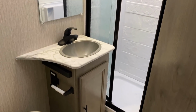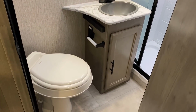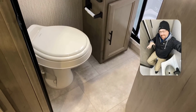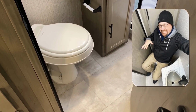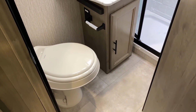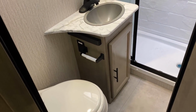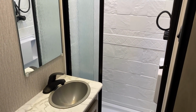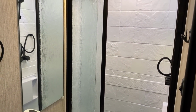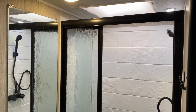All right, now the corner bathroom over here is tight. If you are any bigger than me, it's going to be a bit of a trick. For instance, with that door closed, elbow room and knee room were just adequate for somebody of my size. If you are a larger individual, you may find this bathroom insufficient for your body size. I'm not trying to be cute by taking toilet selfies. I don't think it's a fun thing to do. I'm trying to be informative with this.